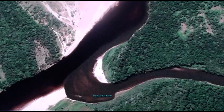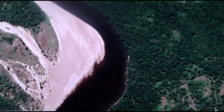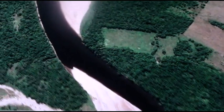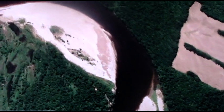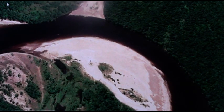After leaving the Red Cedar River, we're going to be proceeding down the Chippewa until we encounter 9 Mile Island, first of all. And this is 9 Mile Island. This is the beginning of the 9 Mile Slough.